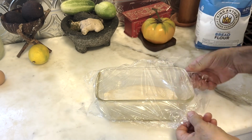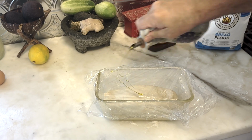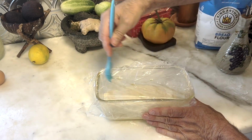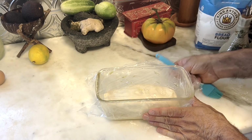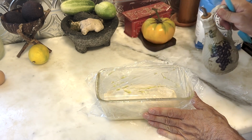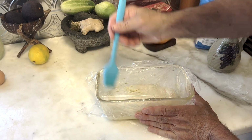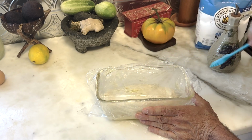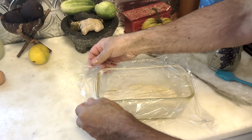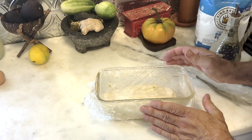And then what I'm going to do is get my extra virgin oil. Just put a few drops on there and just lightly brush it on here. And then I'm going to flip this over. So if it does rise up and push the plastic, it won't have a tendency to stick as much. So over we go. Just very loose and lightly cover this. You want to give the bread a chance to push up when it rises.